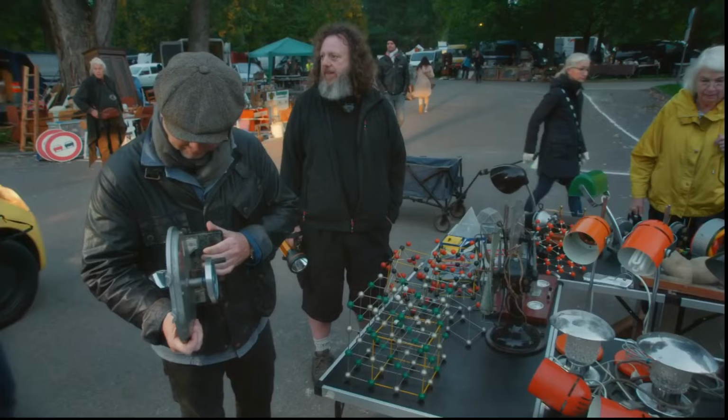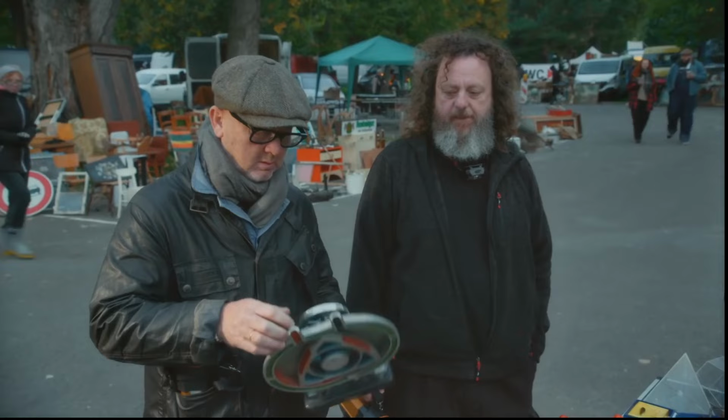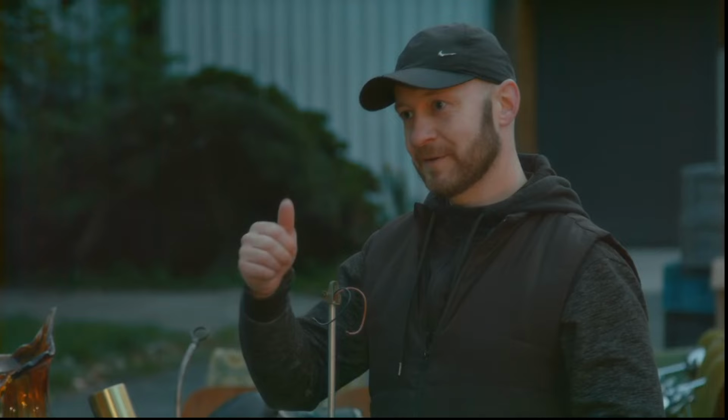Works as well, it's in perfect working order. It's all in the timing. Vivian? 150. 150? Yeah. It's not bad, actually. 100? One. Hang tight. 130. Okay. Yes. Yeah, we'll take it.